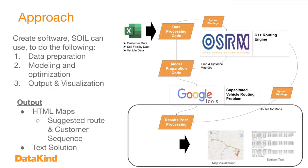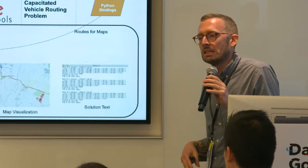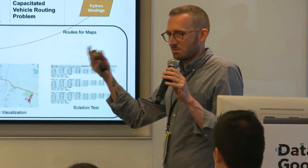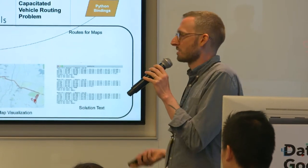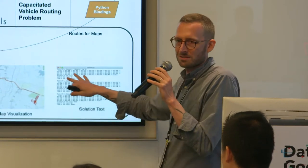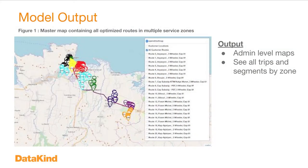Finally, what comes out of it is something that is actually able to be used by the client or the partner. So these were actual HTML maps with a suggested route, a sequencing of customers, and also some text solutions. We tried to do turn-by-turn instructions, but realistically, does that make sense when roads get washed out and things change sometimes? It's also just a hard thing as a human to parse. So I'll show you a little bit more detail here.